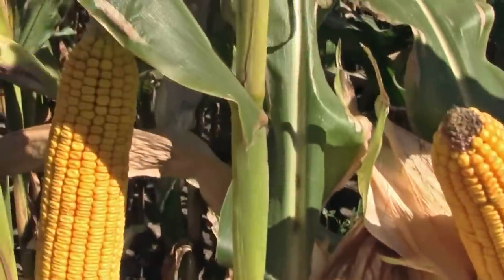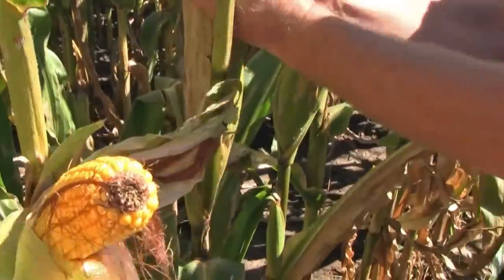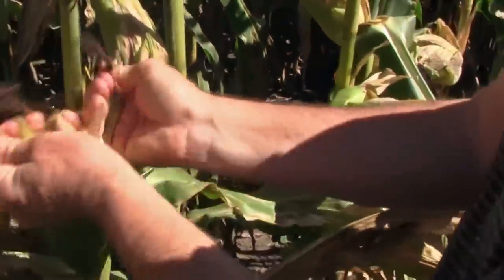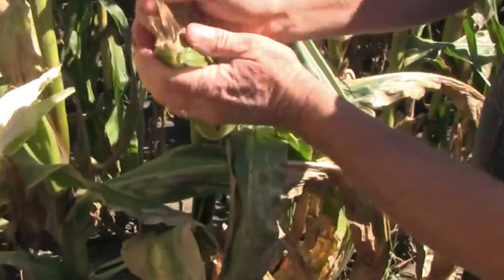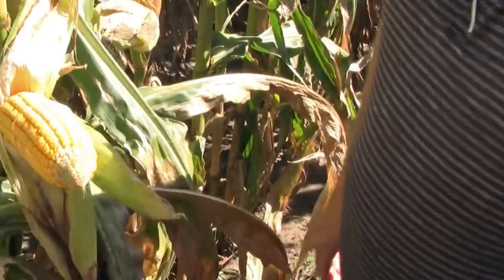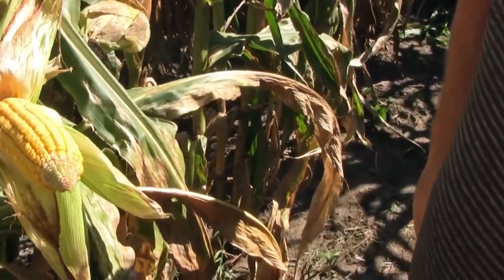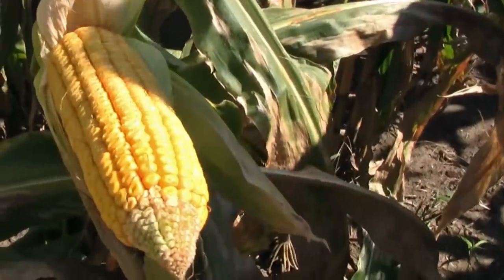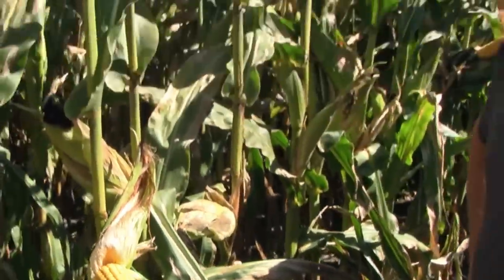And then as we go down the row, you can see ear after ear. We husk these back, absolutely zero feeding, and you can see that the trait has given us 100% protection against the Western bean cutworm. Absolutely amazing. Certainly a great solution for this major pest that we're seeing in the parts of Ontario and corn production area. That's amazing, Eric. No yield or quality loss associated with Western bean cutworm with this Agrisure Viptera hybrid. No, we're very excited from Syngenta, as they say, a best-in-class trait, and excited to offer this to our customers and corn growers in Ontario.